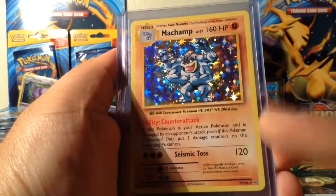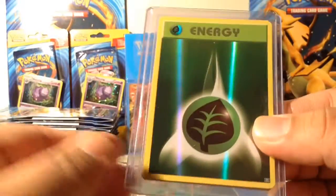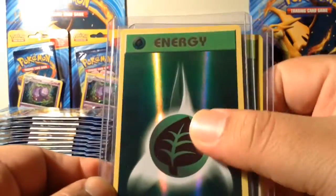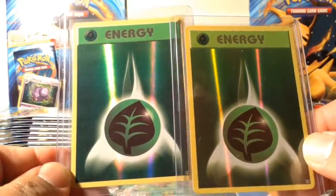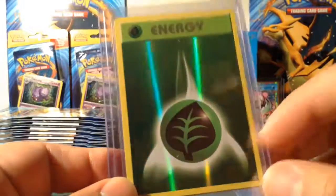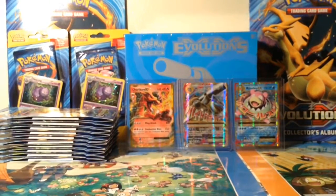And here's my prize I pulled today. These Leaf Energy Reverse Holo, sweet. Not one, but two. There we go, two. And I needed these two for my collection. So I'm almost there, you know, the whole collection with the Reverse Energies. So that's an okay pull, you know.